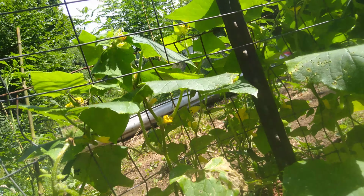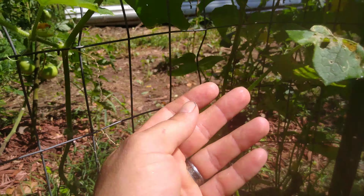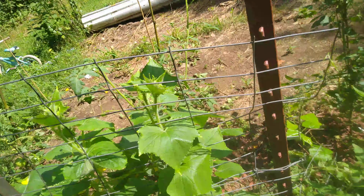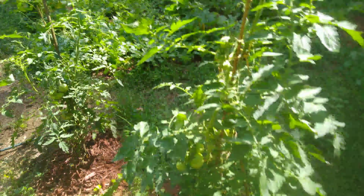When we had the squash bugs, they were eating leaves off of them. You can see the damage from them. Since I've sprayed them with pesticide, there's no bugs out here to hurt them.